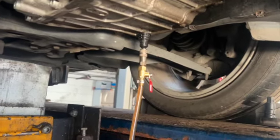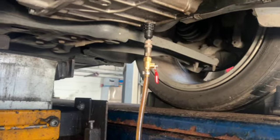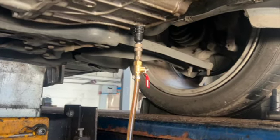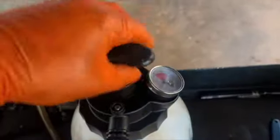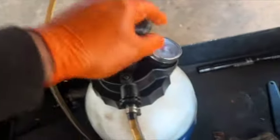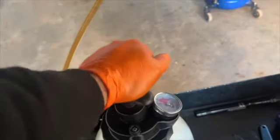I'll probably put about 6 litres in and check the level, but you do need to get it up to temperature. You need to get the gearbox up to a certain temperature to check levels and stuff. I will explain that as the video goes on. So for now, I'm gonna just keep the pressure on this pump. This is a Sealey pump, and I love it because it makes my life a lot easier.